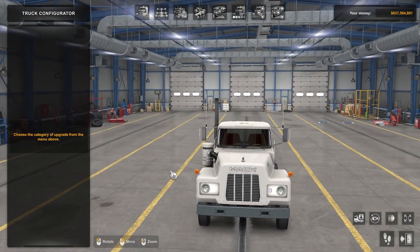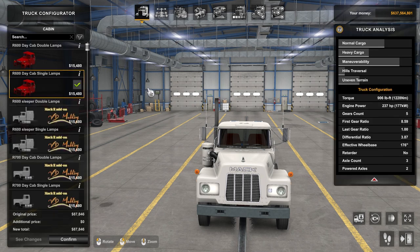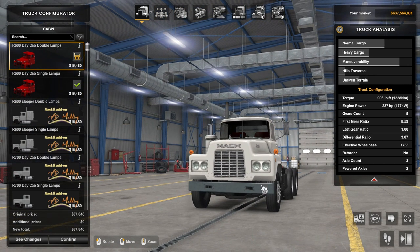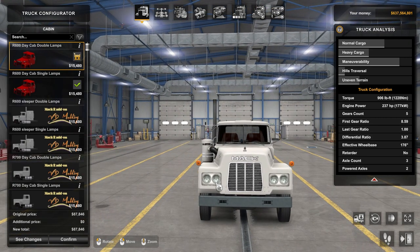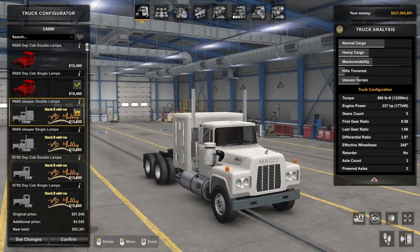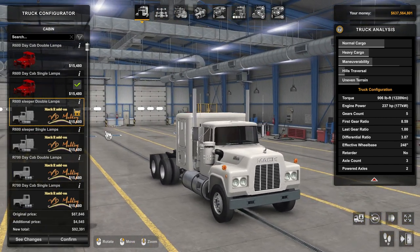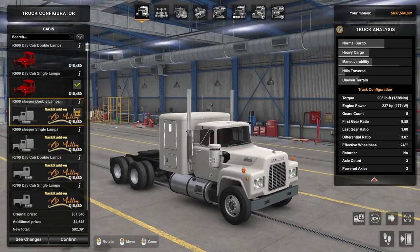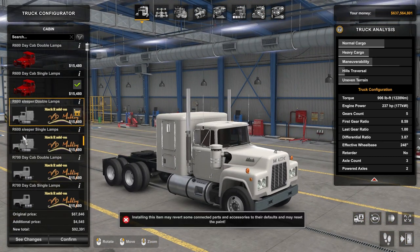Alright, so this is your Mack R series. The Mack R series for your cabs. You have multiple cab options. This is your R600 day cab with your double lamps, which means double headlights. That's your single. This is the double lamps R600 with a sleeper. Looks like what we're using right now. R600 with a single.